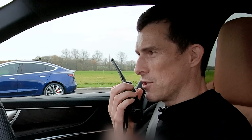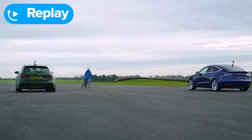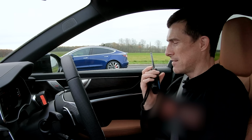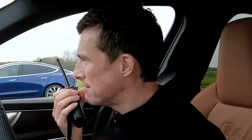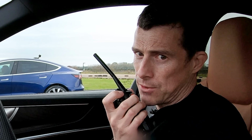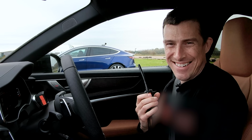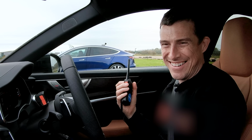Maybe if you did have launch control, you might have got off the line a bit quicker. It just bogged on me. I think maybe we sat there so long waiting for your car to make noises. Let's try again. All right, let's give it another go. Did you charge it up this morning using renewable sources? Yeah, it must have been some kind of slow wind or something. Yeah, maybe it wasn't sort of premium electricity.